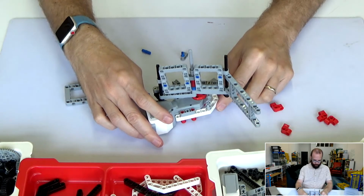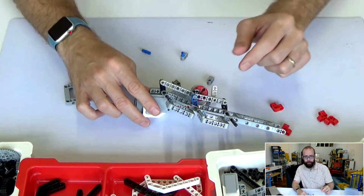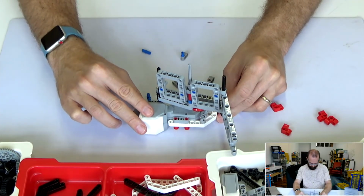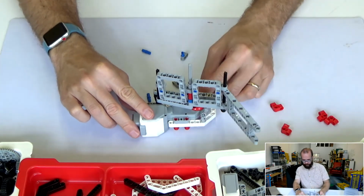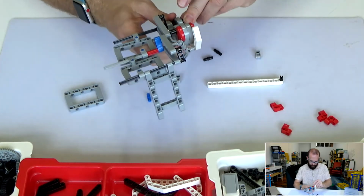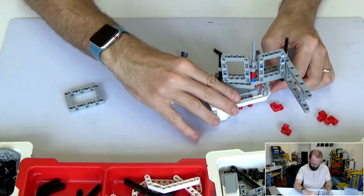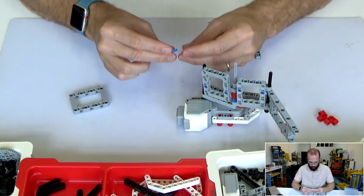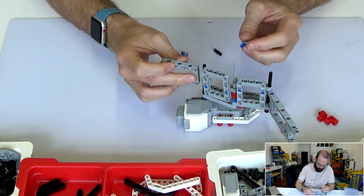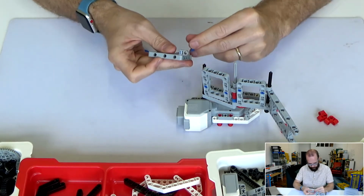I gotta put a piece down here so it doesn't fall over. If I really wanted to hold everything stable, I could use a long beam. Would that suffice? Yeah, let me just stabilize this really quick. One here, and then two down here. All right, now it won't fall over. Okie doke. Oh, wait. Would that work? Let me just see here.